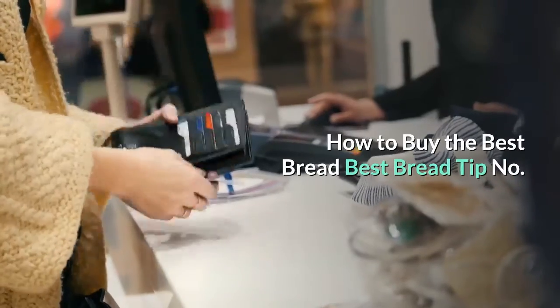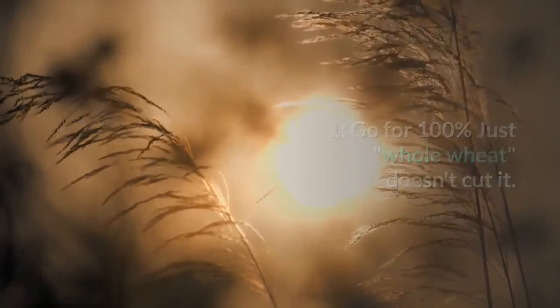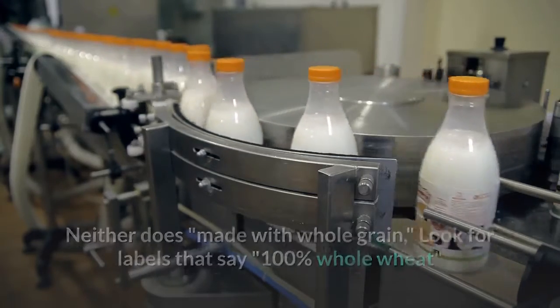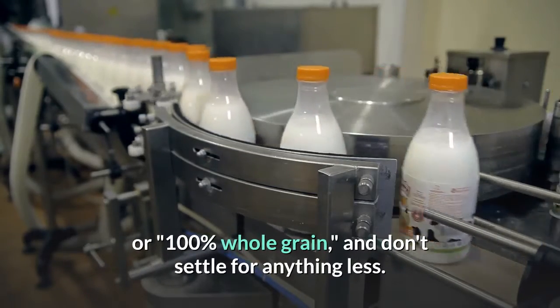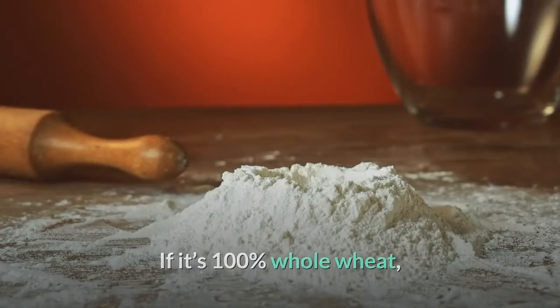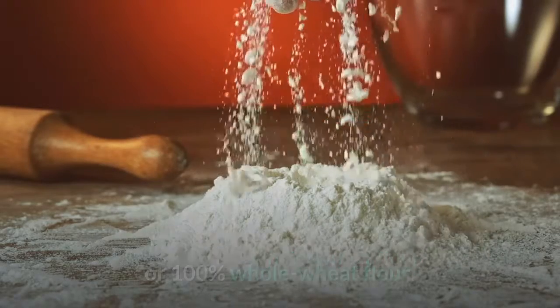How to buy the best bread. Best bread tip no. 1. Go for 100%. Just whole wheat doesn't cut it. Neither does made with whole grain. Look for labels that say 100% whole wheat or 100% whole grain, and don't settle for anything less. If it's 100% whole wheat, the first ingredient listed on the ingredient label will be whole wheat flour or 100% whole wheat flour.